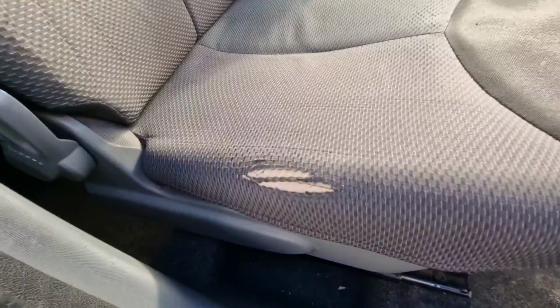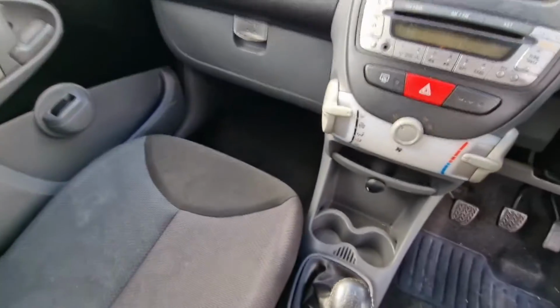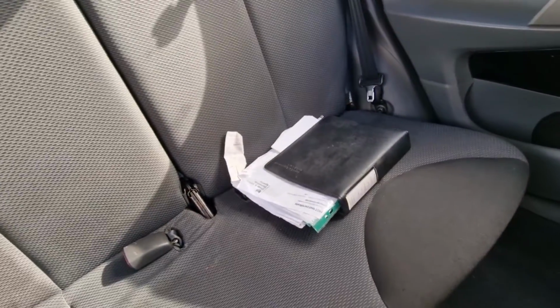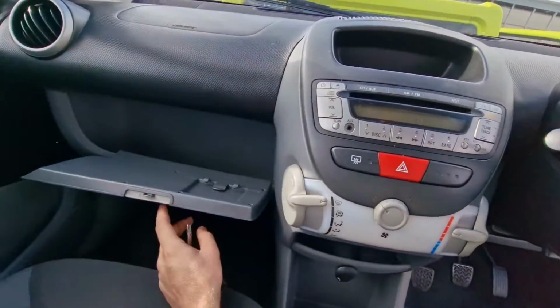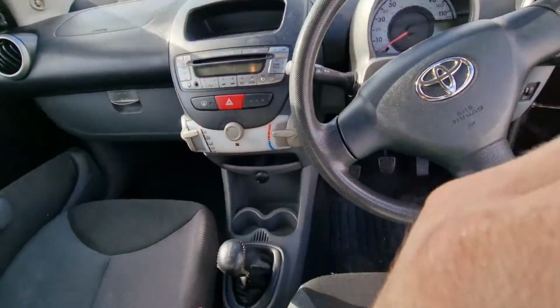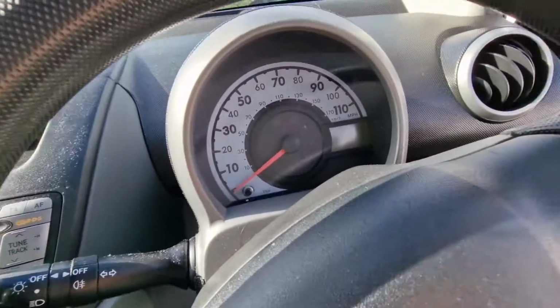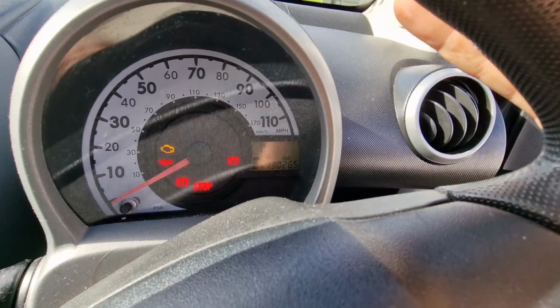Got a little rip on the seat there, but not too worried about that. It's actually pretty clean inside. It's got stacks of paperwork there. I haven't been through it yet, but it's all looking good. Glove box. Let's start it up. It is on 130,000.